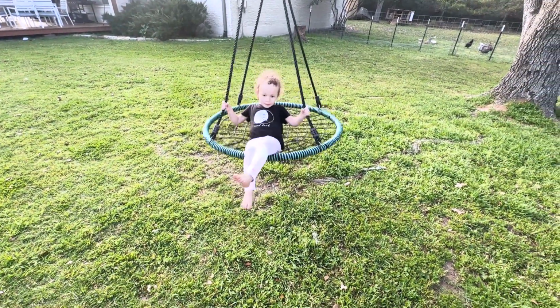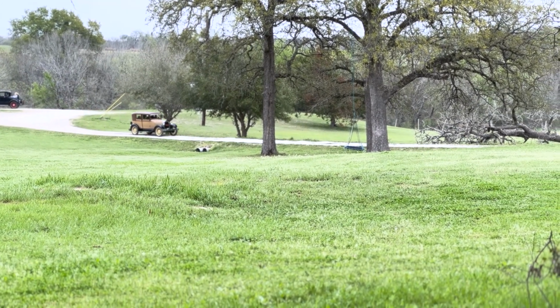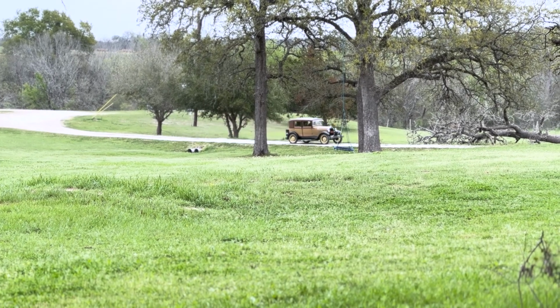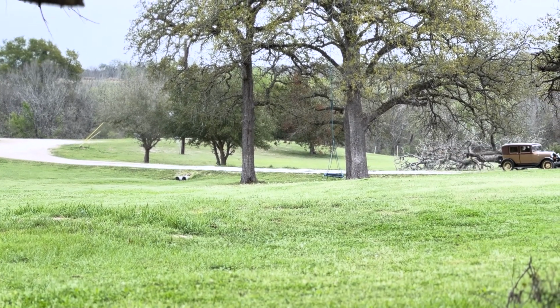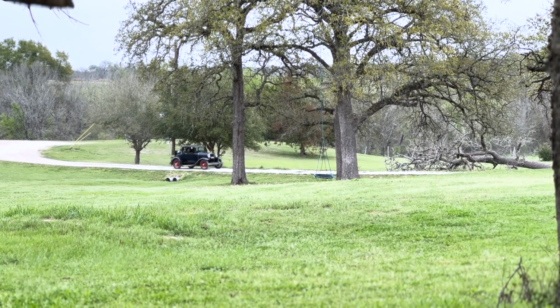This week, our free time was filled with lots of time enjoying the weather, and then a special visit from the Model T Ford Club. The kids got to ride around in these vintage Model T Fords, and it was a blast. This definitely made our weekend.